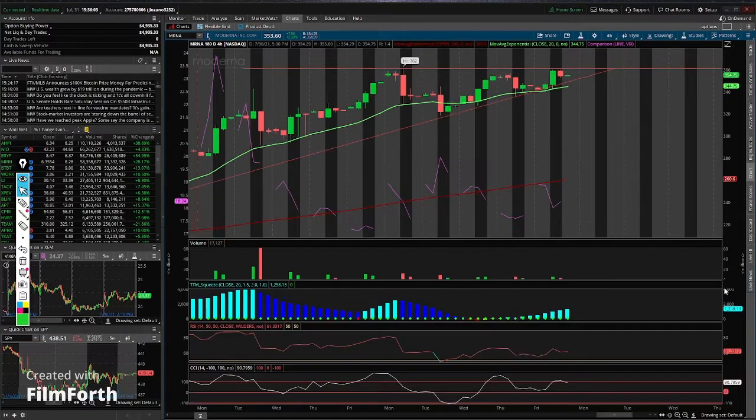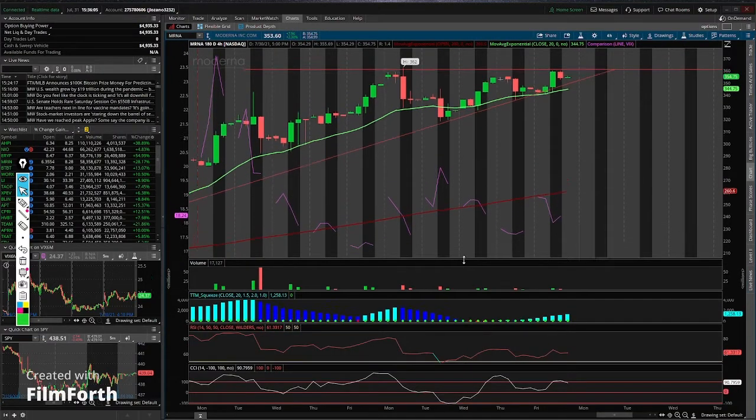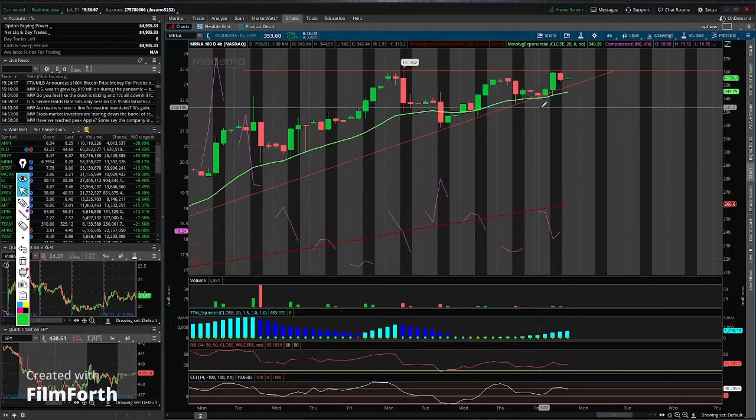Let me get rid of the news so we can open this up. So why am I wanting to short MRNA on Monday? Okay, it's simple, guys. Here we had tweezer tops. What happened the next day? It tanked. Here we got double top with tiny tweezers. So I'm looking for MRNA to pull back on Monday, and that's my game plan for it.